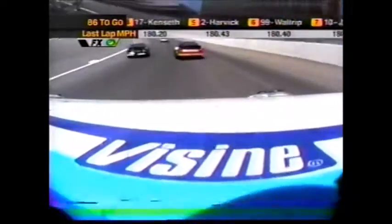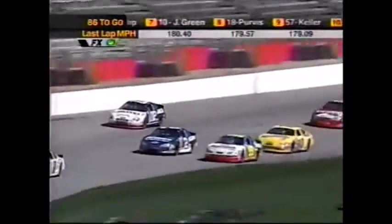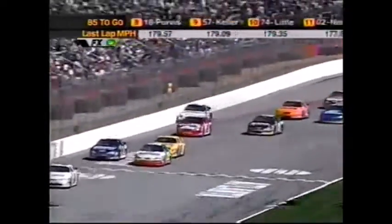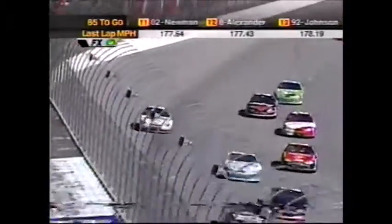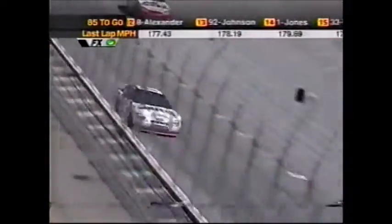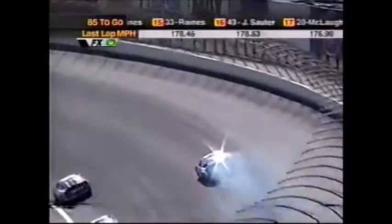Battle for second right here, Greg. Whoa, no, don't do that. Whoa, Ryan Newman into the outside wall there. Somebody got into the back of him and got him started up the hill. That's what I was hollering about. He's lucky that he got hit from behind. He's lucky that he hung on to it at all. And yes, Mike, he pancaked. Yeah, he slapped it pretty hard there, Darrell.